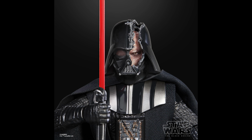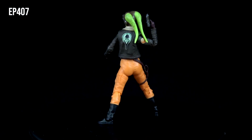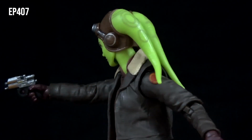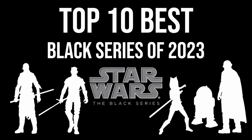And finally, Hera Syndulla, a simple figure that comes only with a small pistol blaster, but I think that they did such a great job on this figure. The likeness to the character is there and I love the color palette that makes her stand out on the shelf. Okay, so now let's get to my top 10 list of the best Black Series figures in 2023 in my opinion.